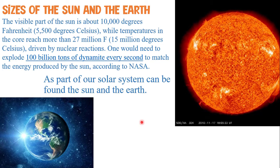How hot is the sun? How hot is this huge body? On the surface of this body, the temperature is 5,500 degrees Celsius, while inside the sun, the temperature is way higher, more than 15 million degrees Celsius. And this temperature is driven by nuclear reactions, reactions between atoms happening there, that cause that high rise in the temperature.